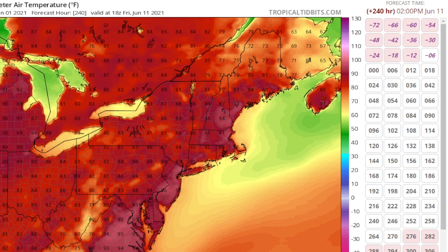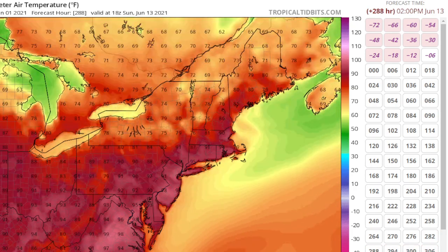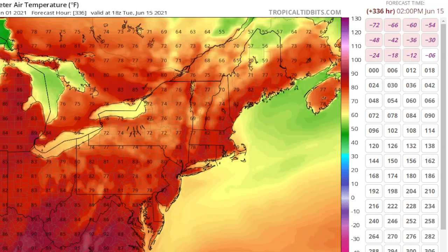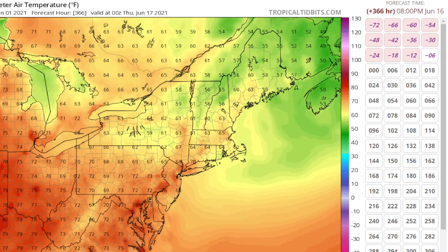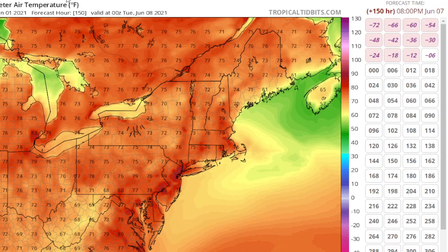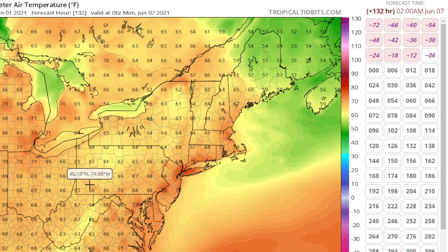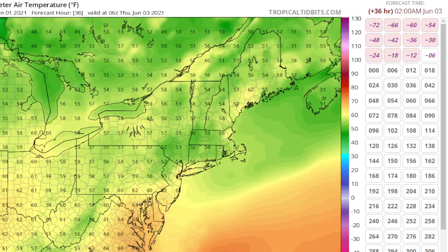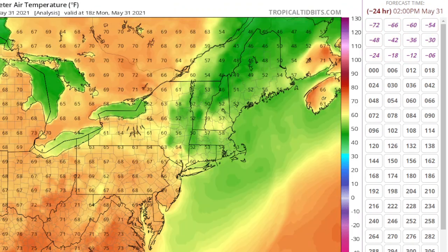No wind in sight. The whole week looks hot. Look at this, the whole next weekend. We'd have to wait until maybe the middle of the month to get some relief. So this is going to break records. If this does set up the way it is, we may have our warmest, or should I say hottest, June on record. All right, and not only will it be hot, it's also going to be humid too.